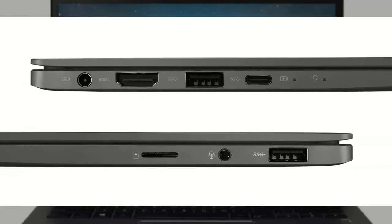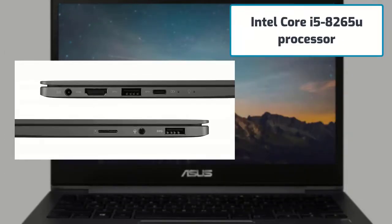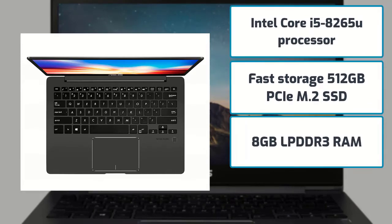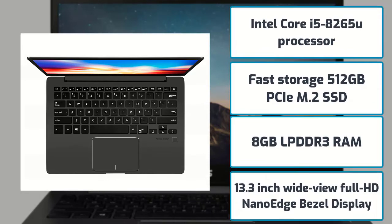Some best features that will walk you through this laptop, such as Intel Core i5-8265U processor, fast storage 512GB PCIe M.2 SSD, 8GB LPDDR3 RAM, 13.3-inch wide-view Full HD Nano Edge bezel display.